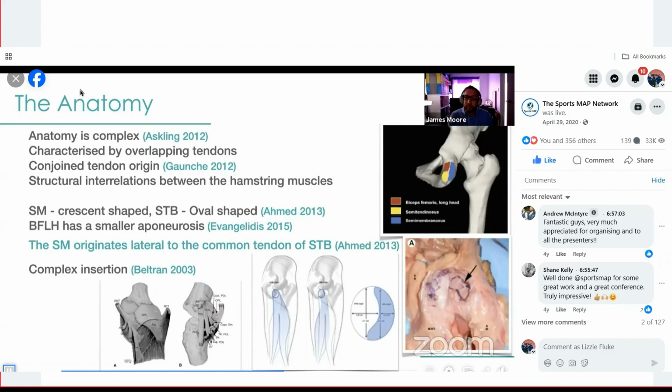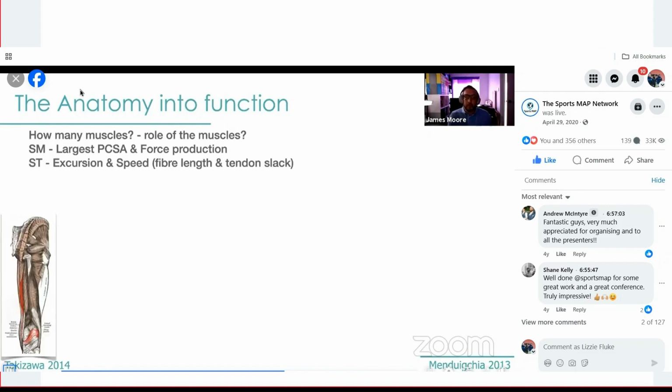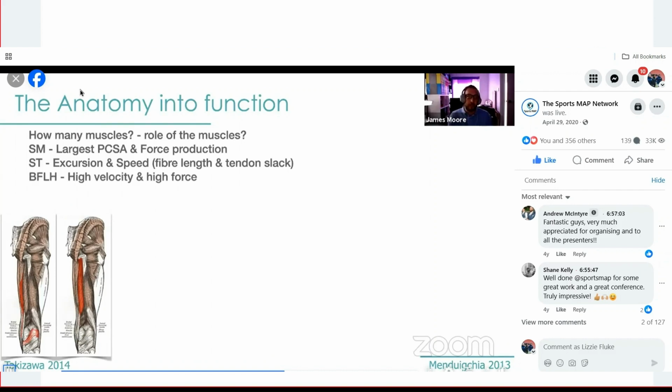But also there's a complex insertion. Semimembranosus has 5 different attachments into the inside of the knee and will influence the oblique popliteal ligament, whereas biceps femoris will influence the arcuate ligament. And so knee mechanics and change of direction become a key component in influencing what's happening in the hamstring. As we move anatomy into function, we naturally have this question around how many muscles and the role of the different muscles. We know that semimembranosus is the largest and biggest force producer. We know that semitendinosus is more about excursion and probably influences speed through large range of movement through its tendon, slack, and fiber length. And biceps femoris has that combination of high force and high velocity.